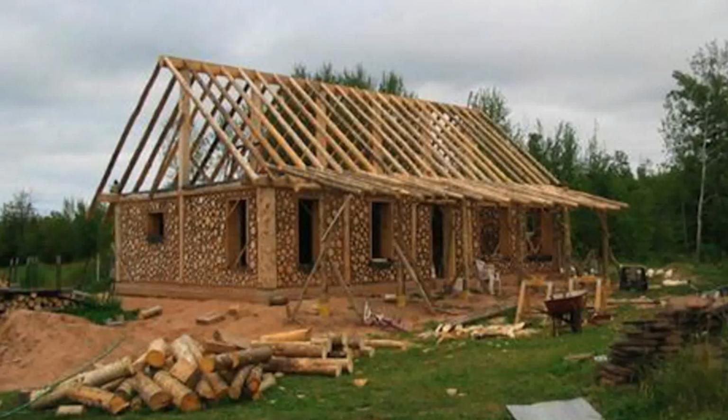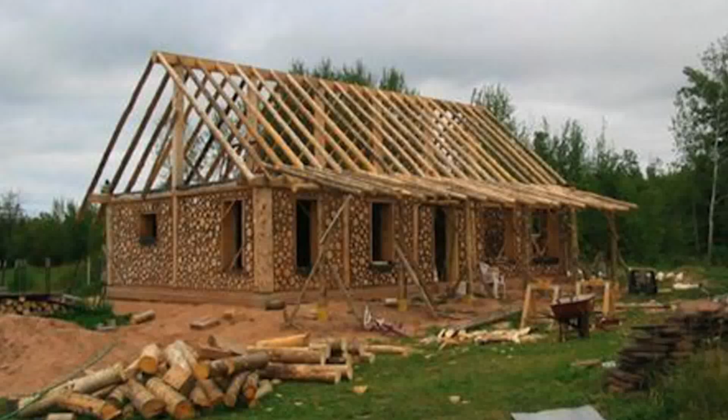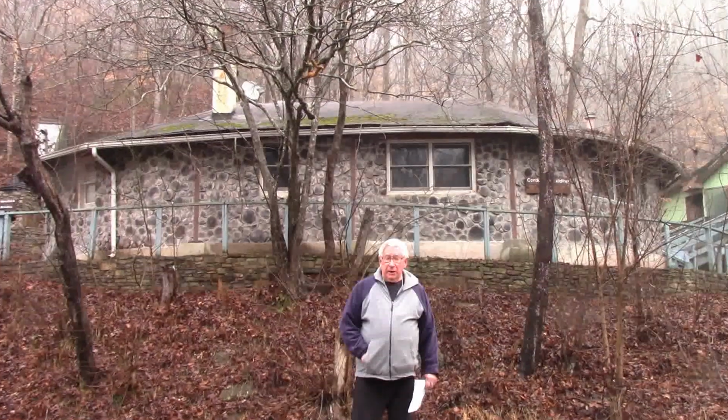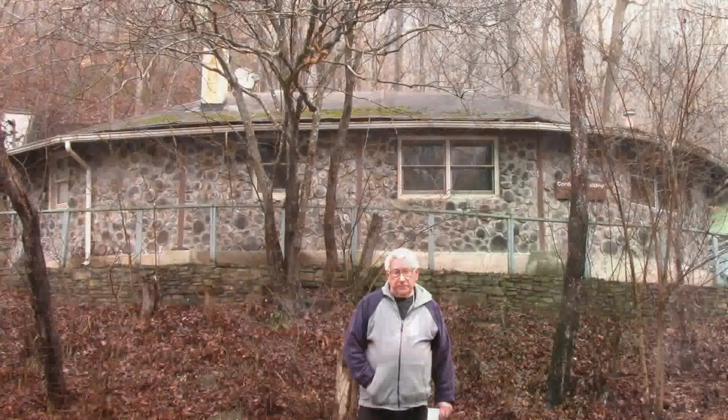And when temperatures got very low, way below zero, it was still a very snug building. When temperatures got warm in summertime, it was a very moderate and cool building. And so therefore moderation, that's the first of the advantages of a cordwood building, but there are others. The second advantage is that it can be constructed very easily.